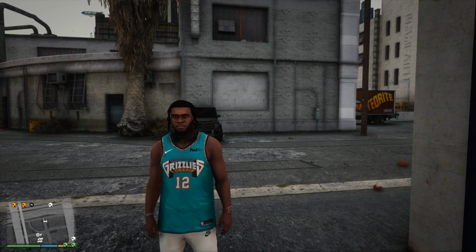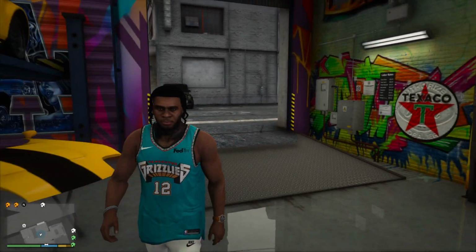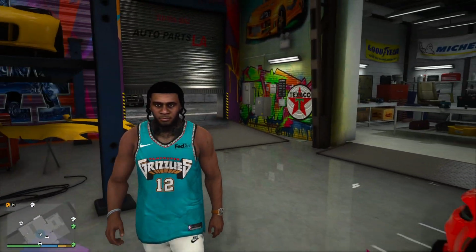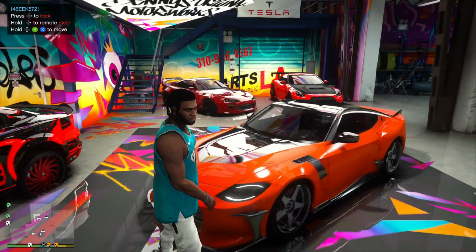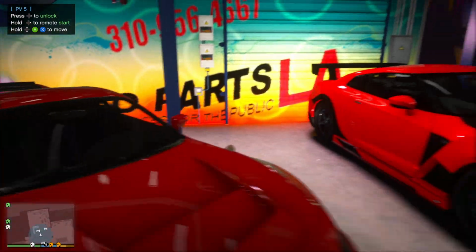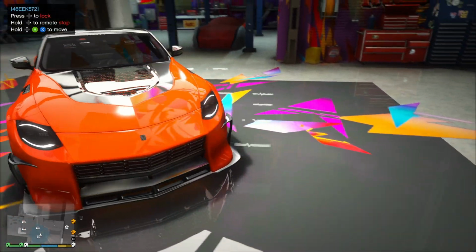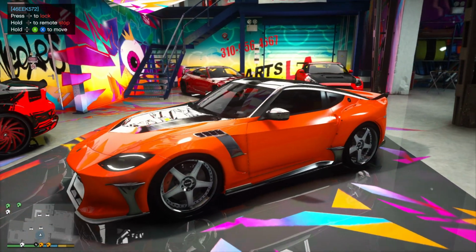So here we are. Without further ado, here is my 2024 Veilside Nissan Z. Here it is, right here in the flesh, bruh. And matter of fact, hold up. I just gotta do this real quick. You know, map problems. Anyways, here's my 2024 brand new Nissan Z Veilside.